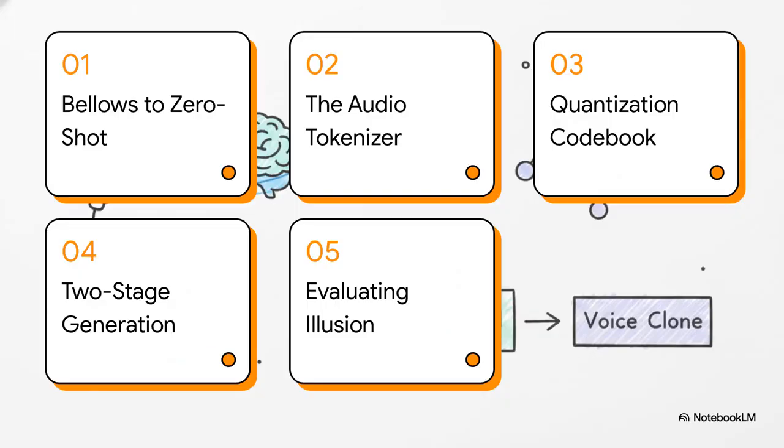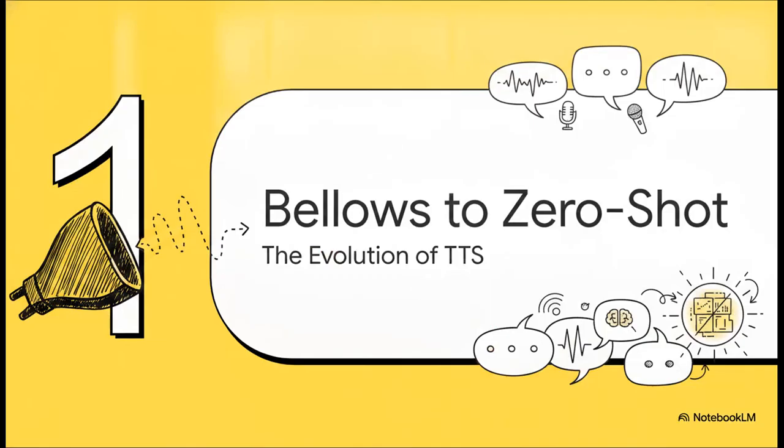To understand how we climb that mountain, here's our roadmap. We'll cover 1. From bellows to zero-shot. 2. The audio tokenizer. 3. The quantization codebook. 4. Two-stage voice generation. And finally, 5. Evaluating the illusion. Section 1. From bellows to zero-shot.